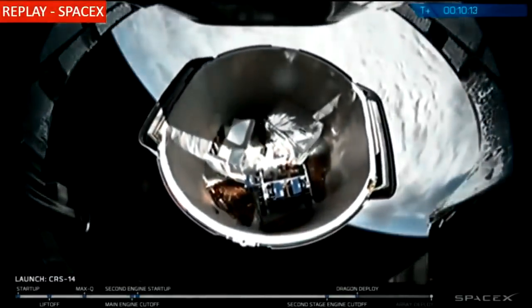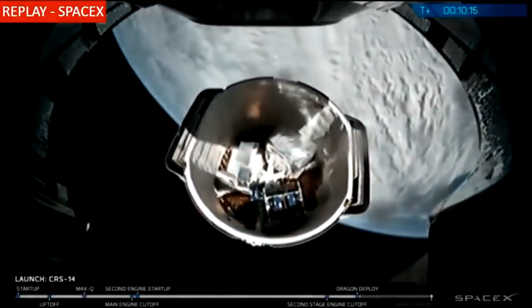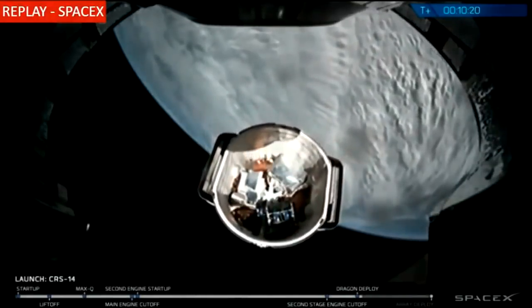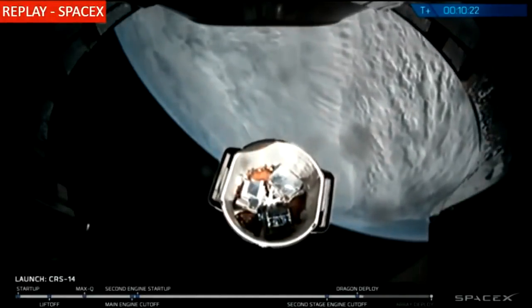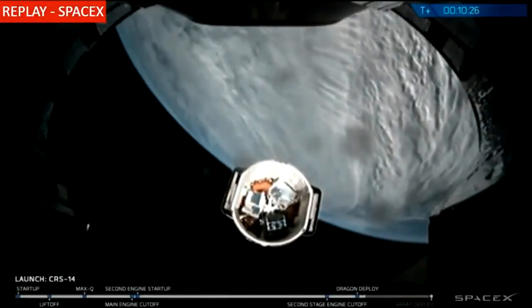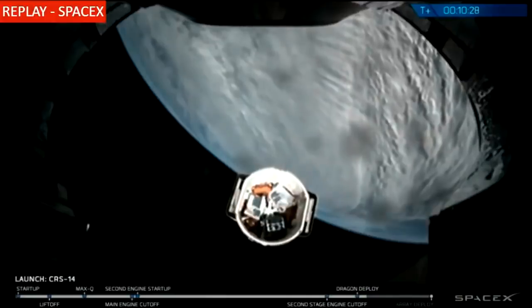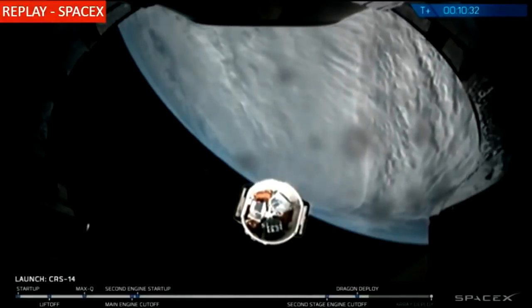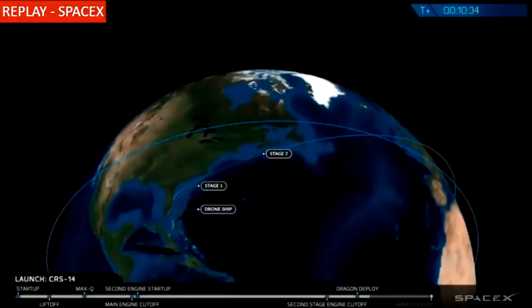A view from the forward end of our second stage, looking inside Dragon's trunk as it separates from the second stage. Those are 3 of the science experiments we're taking up to the International Space Station. You can see those 3 different boxes inside. Those are 3 of the experiments we're bringing that will be attached on the outside of the International Space Station once we berth.